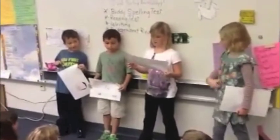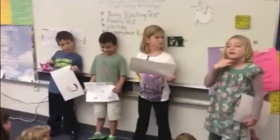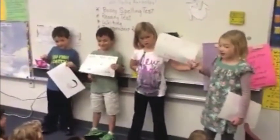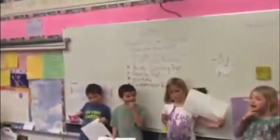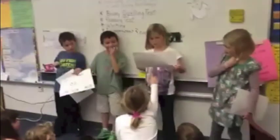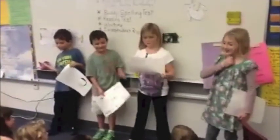These two words have two C's in them. Which C says S in the first word? The first one or the second one? Madeline. The first one. Then why did you pick that one? Because it has a Y after it. Great job, Mrs. Fritz and the second graders. Those students did an excellent job teaching the letter C rule.